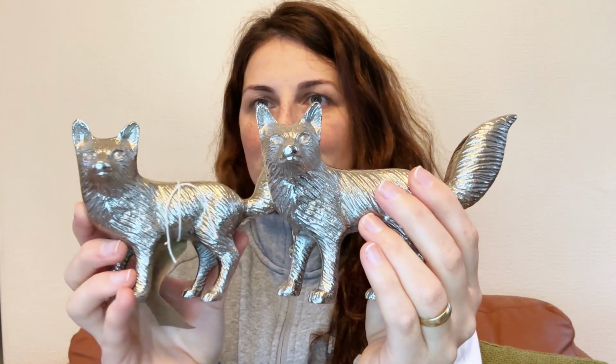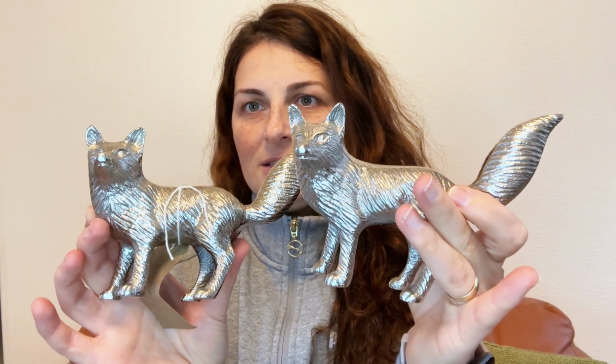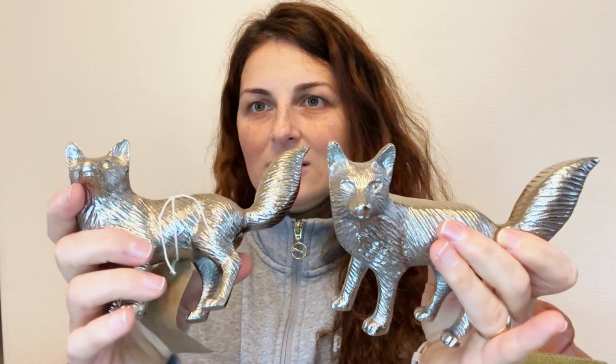They both look the same, in the same direction, but I think they are slightly different. This one is like she's looking up. I don't know. No, I don't know. I may list them separately because of that, because they are not, you know, looking at each other.